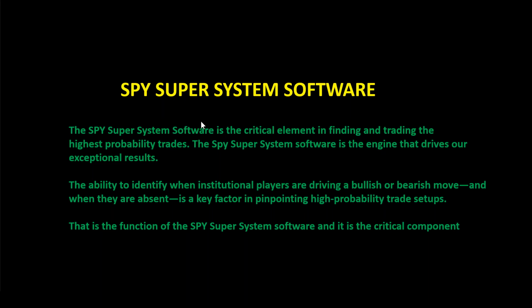But the SPY super system software is the critical element in finding and trading the highest probability trades. It's the engine that drives our exceptional results. So when you see these results, remember, this is where they're coming from. This is the underlying fact that we're able to find these trades.